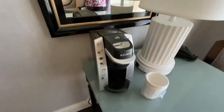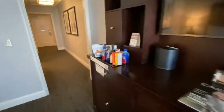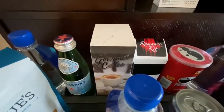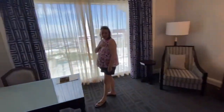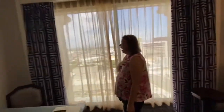And then it does come with a coffee maker, a Keurig, but you do have to purchase the coffee right here. That's not the way we roll. We have our own little way of rolling. And so we will not be partaking of that, but we will be drinking plenty of coffee. Let me just put it to you like that.